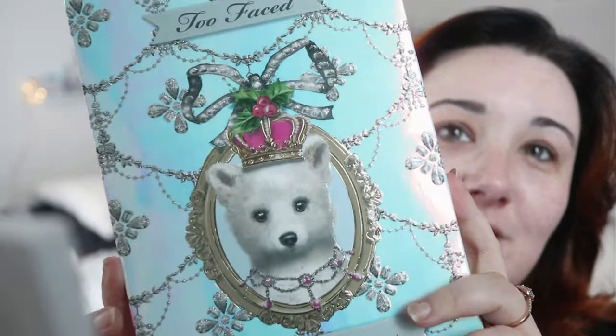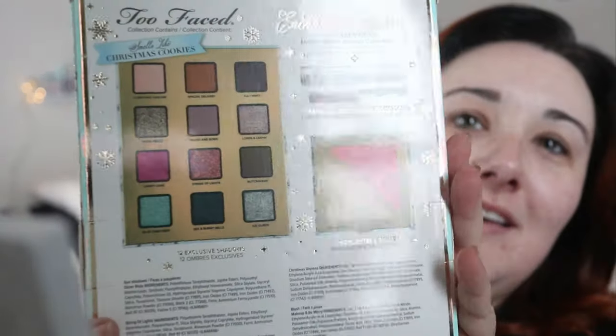I got this adorable little gift from my business coach, who I have been kind of working part-time with, helping her on her social media and scheduling and her website. And this was her Christmas gift to me. It's this Too Faced Enchanted Beauty collection. Look, it's so cute. I'm so excited. So yeah, that's what I'm gonna be using today.